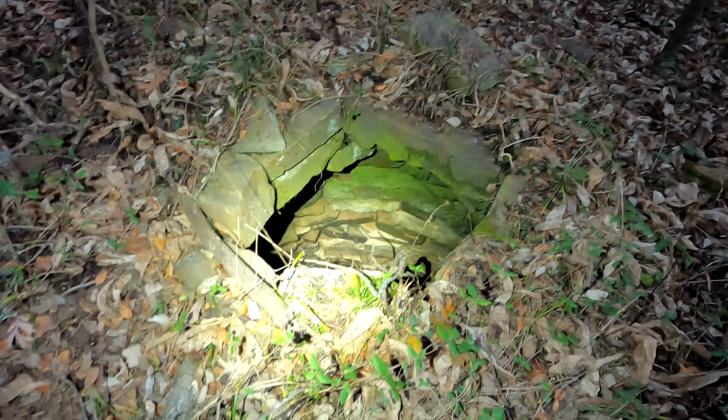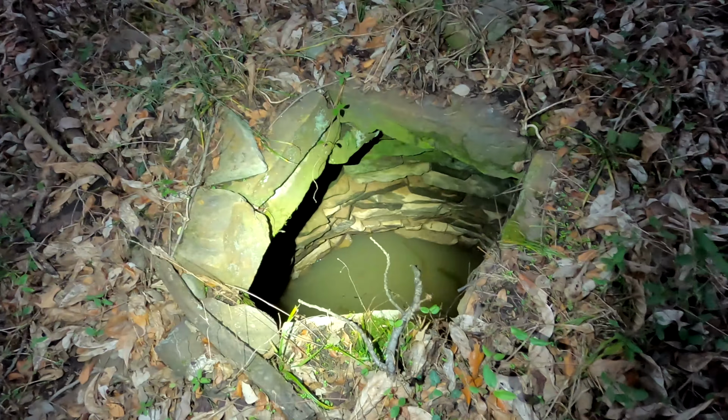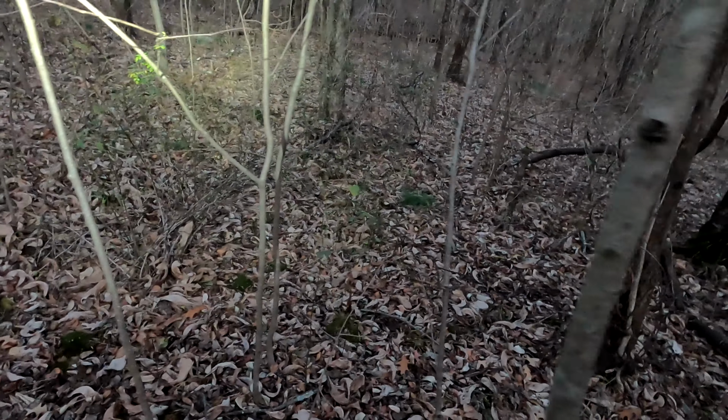All right, folks. We've come across another old home site on my 1935 overlay map for Gaia. I could tell we were close to an old home site once I started seeing these bigger trees, which you can kind of see, especially that one right there. And yeah, there's a little bit of rock around here and there that was probably used for the home.